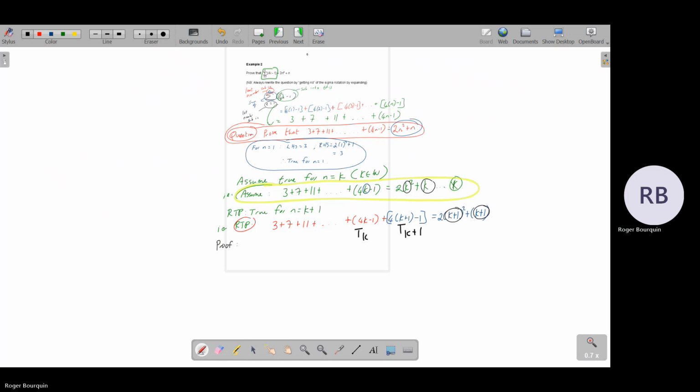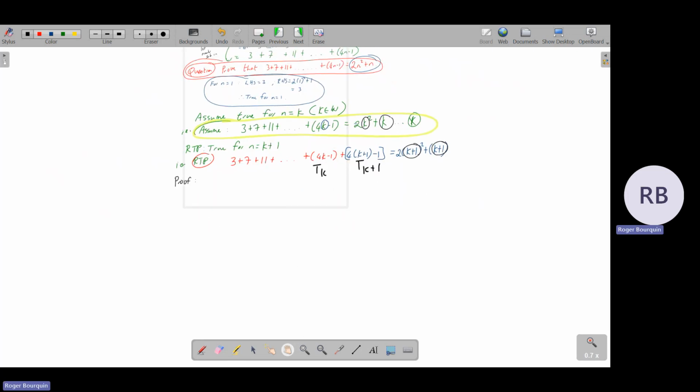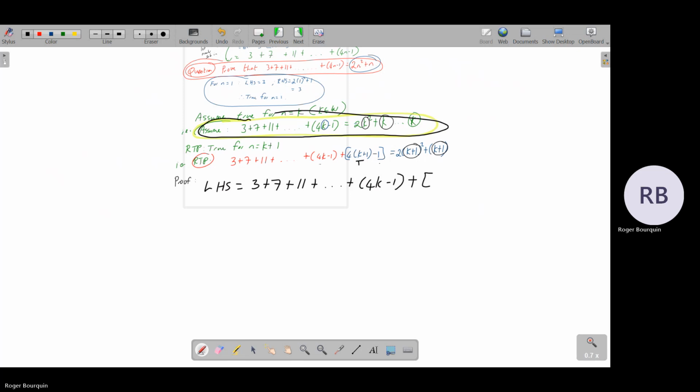Now I do the proof. What I have to use in the proof, I have to look for this thing over here. Is it there in the sum? It's that bit over here. So proof, you're going to say the left-hand side is equal to 3 plus 7 plus 11 plus 4k minus 1 plus 4 times k plus 1 minus 1. That's the left-hand side. What am I trying to show it's equal to? 2 times k plus 1 squared plus k plus 1.